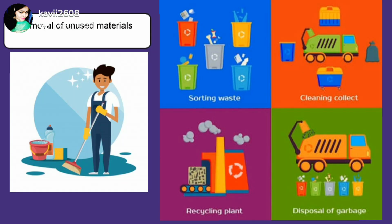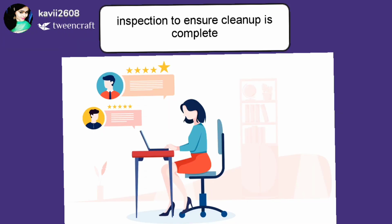Our next point is removal of unused material. Unused material means any material which is rejected as worthless or unwanted, and it should be removed safely. Now, here comes the most important point, that is inspection to ensure cleanup is complete. Continuous improvement requires continuous evaluation.